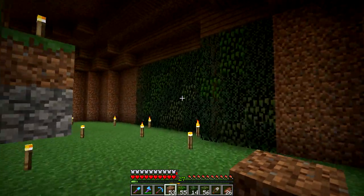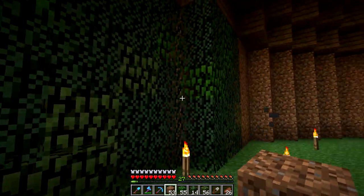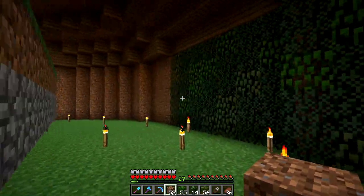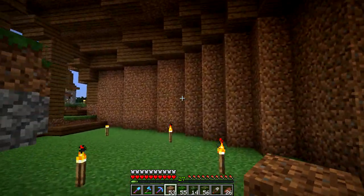But this design I really enjoy. I think that it'll be a good thing once we get it all throughout here. I think it'll fill out this area quite nicely.